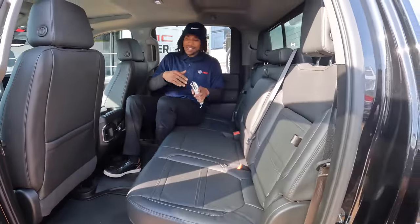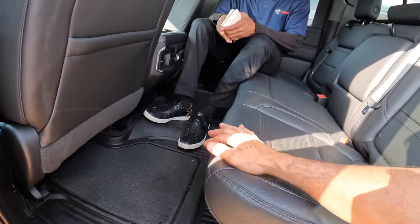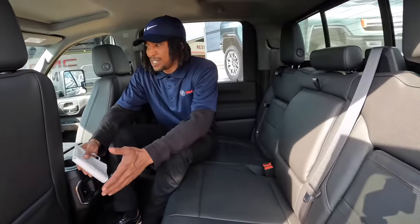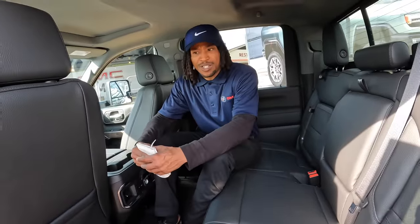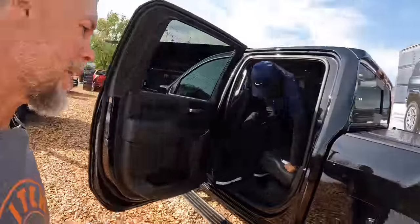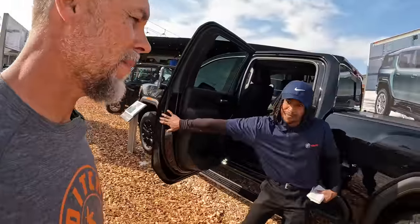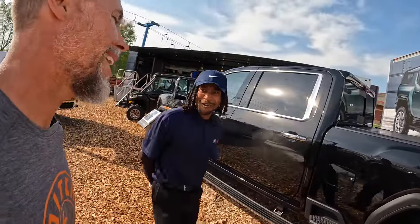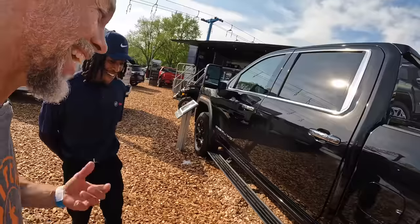It's got the flip-fold tonneau cover in the back, just to protect some of your items as well. Realistically, this is the truck that you're going to get when you're not only a workman, but you're also trying to say, hey, I've actually made it. Yep. Agreed. Every time I see a Denali going down the road, I'm like, oh, I kind of want one.